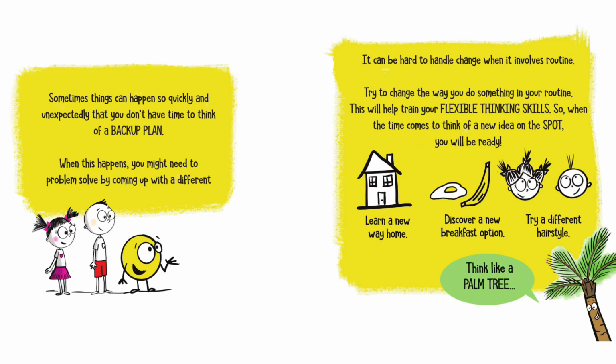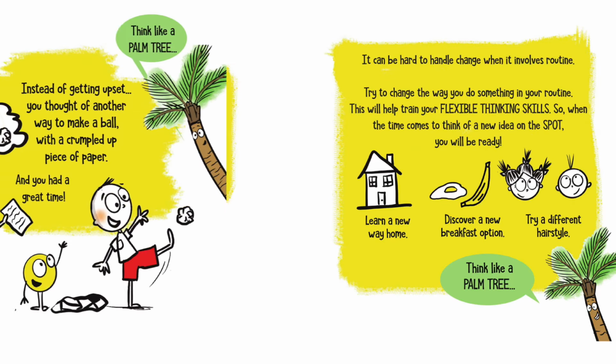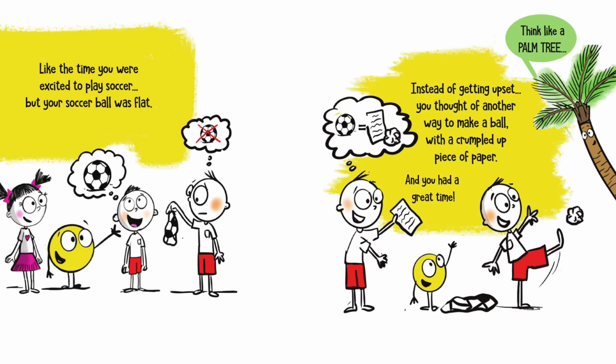Learn a new way home. Discover a new breakfast option. Try a different hairstyle. Think like a palm tree. Like the time you were excited to play soccer, but your soccer ball was flat. Instead of getting upset, you thought of another way to make a ball with a crumbled up piece of paper. And you had a great time. Think like a palm tree.